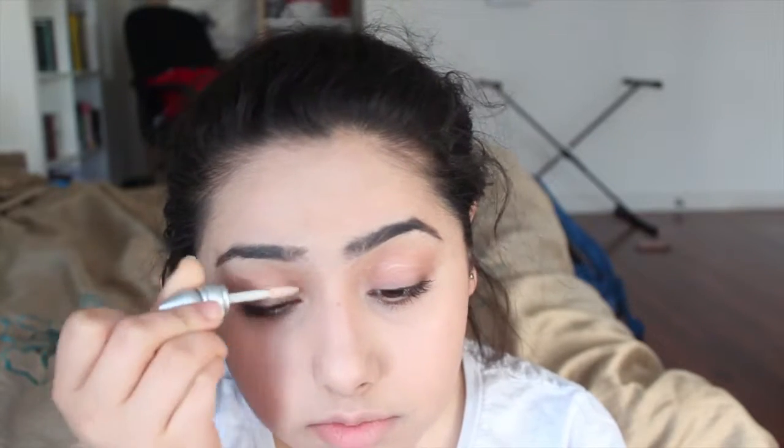For eyes, I'm just priming them. I'm using the Primer Potion by Urban Decay. I still don't get this product. What is the hype? My Australis one is better than this. Real talk.